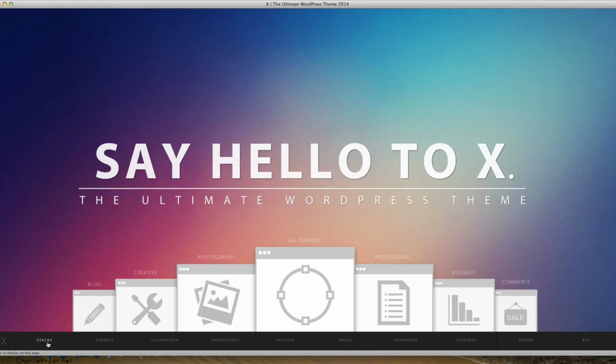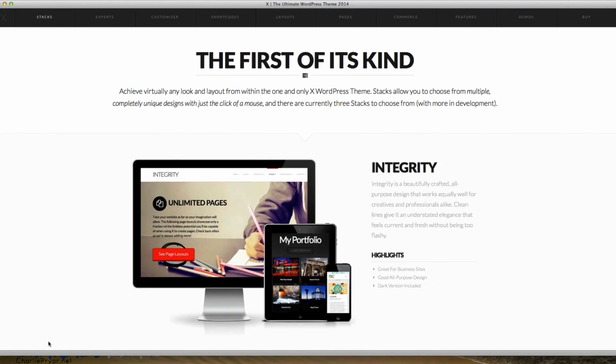So the first thing we're going to look at is Stacks, because in order to really understand the theme, you have to understand what Stacks is. Stacks, as they describe it, allows you to achieve virtually any look and layout from within one and only one theme. So it allows you to have multiple completely unique designs within the same theme. And there's more in development. There's only 3 right here that they have now, but they're working on more of them.